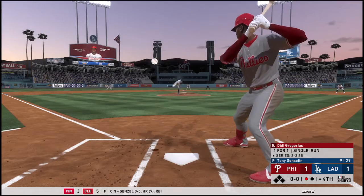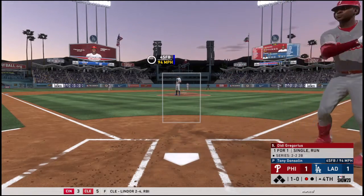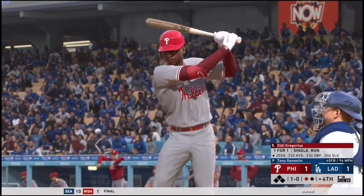Here's Didi Gregorius as he will look at a first pitch fastball for ball one. A base hit in his first trip.